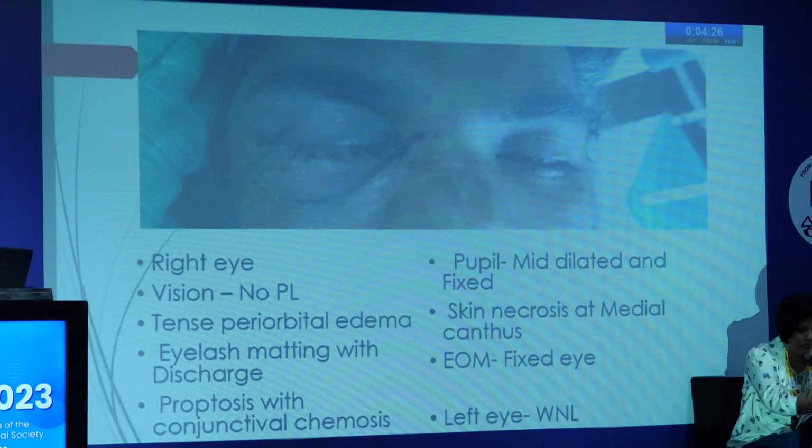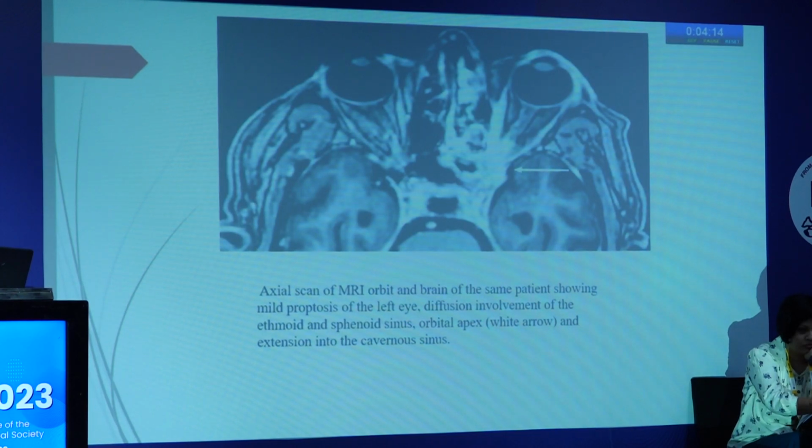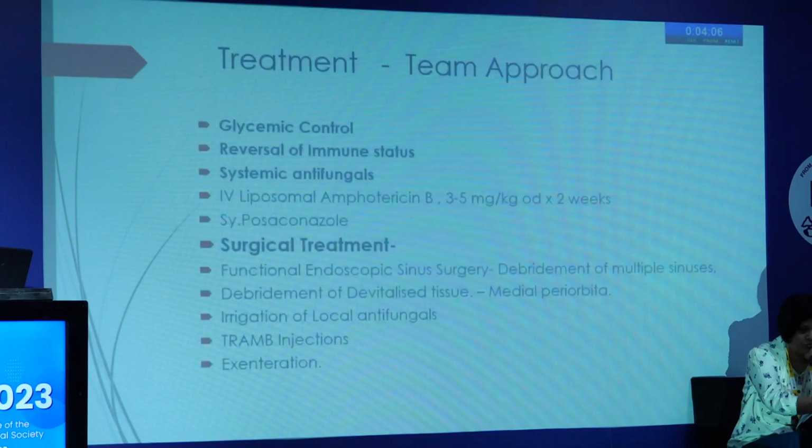This is how the patients presented, with tense periorbital edema, proptosis, chemosis, fixed extraocular movements, and some eschar around the eye. The same patient's MRI showed pansinusitis, as well as orbital involvement, orbital apex involvement, and extension into the cavernous sinus.